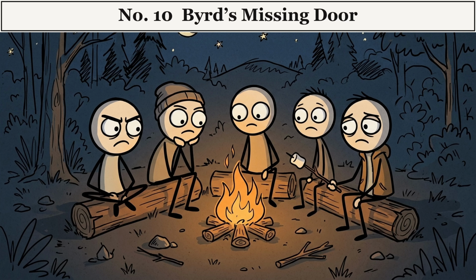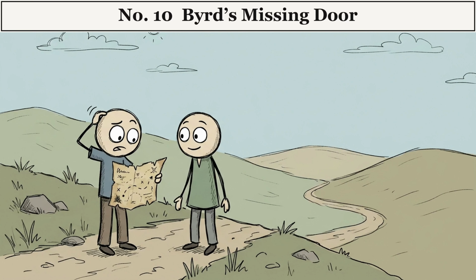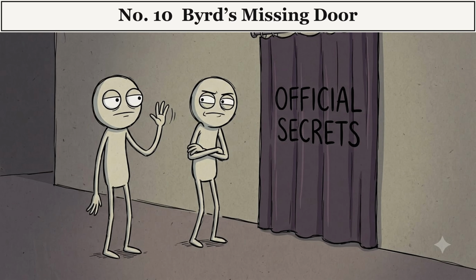Around a fire, with darkness pressing just beyond the circle, it sounds almost efficient. A secret base hidden there, a lost world using the poles as entrances. The admiral who kept flying where maps faded becoming the one who saw it. The story flatters geography. It flatters the listener, too. You are not being asked to believe nonsense. You are being waved past the official curtain.